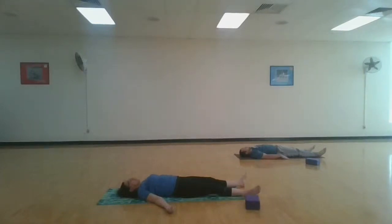And over the course of the next few breaths, just mentally go through your body, starting with your feet. And if any tension resurfaced, don't judge it. Just wiggle a little bit. Try to exhale that tension away.